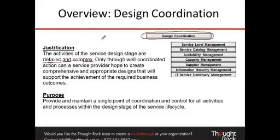So getting design right from the beginning and getting it right at the end is a very important focus. And of course, ITIL is all about trying to be effective and efficient in the way that we're doing things. So the key word here is that because it is detailed and complex, we need to have a well-coordinated set of actions. And this is what design coordination will do.